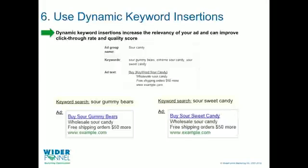Dynamic keyword insertion is something that can increase the relevancy of your ads quite a lot and can improve your click-through rate and quality score. This is a quick technique to create multiple very, very targeted ads for long lists of keywords.